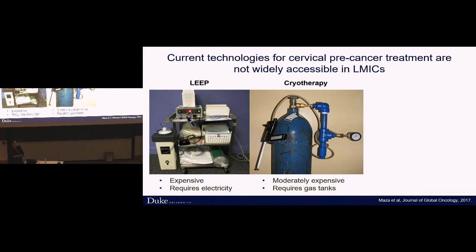So one ablative therapy that's the most widely used is cryotherapy. Essentially, with this technology, you have a tank of liquid nitrogen that's used to cool down a probe that can then be used to freeze the lesion. But this is moderately expensive. It's around $90 or so a treatment, and it still requires these large gas tanks, which are difficult to procure and transport into these communities.